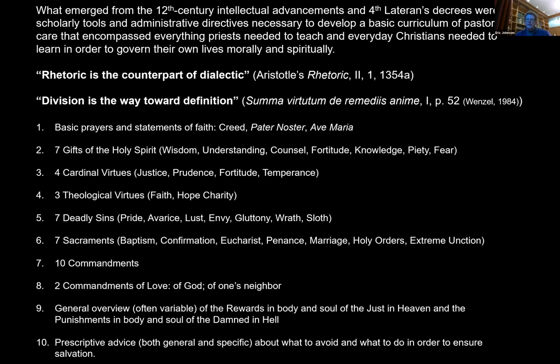All of these things provided mnemonic schematics, so ways to break down core concepts of Christian thought and moral behavior, or immoral behavior, broke them down into easily digestible bits that could be defined in small chunks and defined quickly, and then remembered more easily. A lot of this stuff also wound up contributing towards the creation of a body of literature of prescriptive advice about what to avoid and what to do in order to ensure salvation.